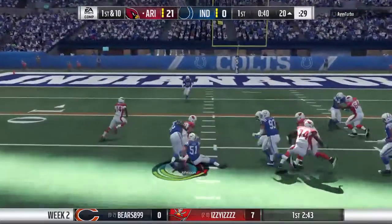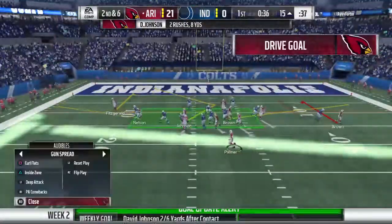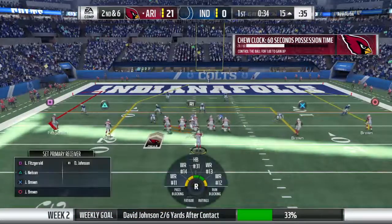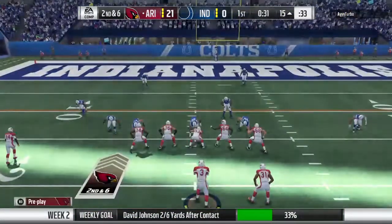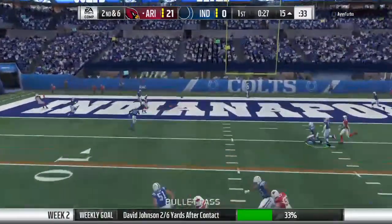Following the penalty, it's Johnson, and he'll take this down for about 4 yards, down to the 15. On any running play that's called, they're always hoping that it's going to break big and go the distance. But when you get a nice game like that, you're able to do so many.